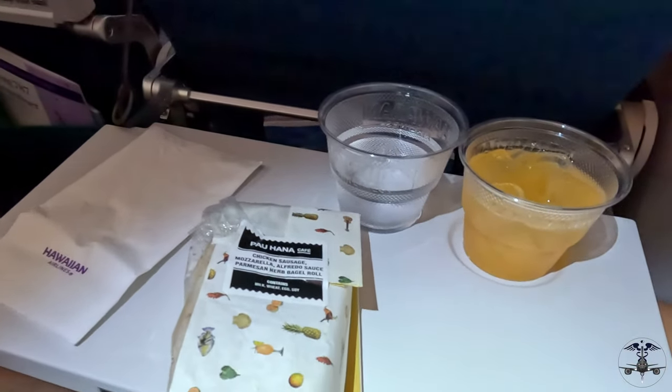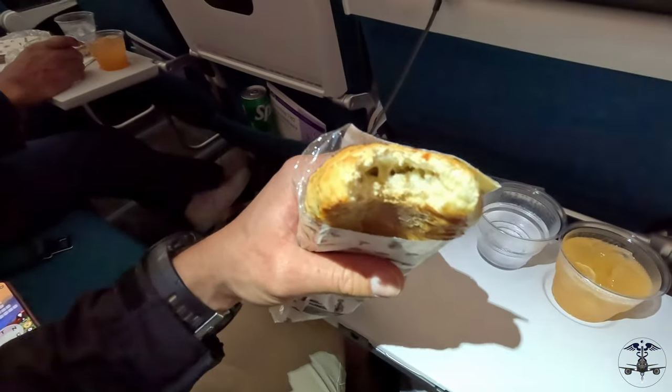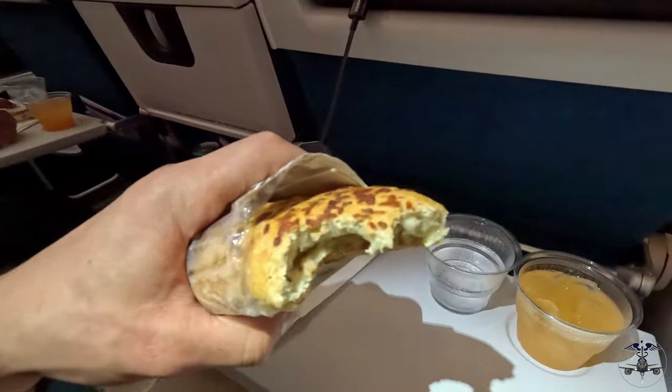Let's unwrap this bad boy and see what it looks like and tastes like. I see a lot of cheese. Looks like it's missing some chicken, but you know what? It's free. Aloha hospitality is flying high today, so it works for me.